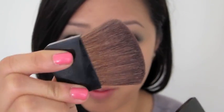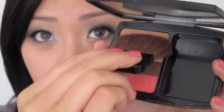Instead of using bronzer and blush, I'm only going to be using the Bronze Coral, and I'll actually be using this applicator for the bronzer. So picking up the product in one sweeping motion, I apply this directly to the cheek and brush up so that the coral color deposits onto my cheek first. And brush it down to sculpt the face just a little bit.